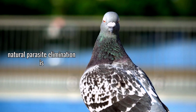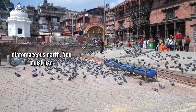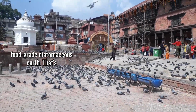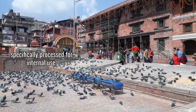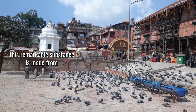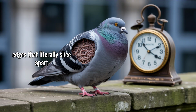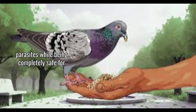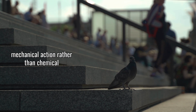The foundation of natural parasite elimination is diatomaceous earth, but not just any diatomaceous earth. You must use food-grade diatomaceous earth that's specifically processed for internal use. This remarkable substance is made from fossilized algae with microscopic sharp edges that literally slice apart parasites while being completely safe for your pigeons. Diatomaceous earth works by mechanical action rather than chemical toxicity.